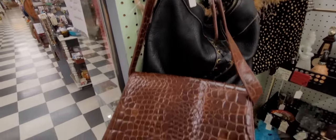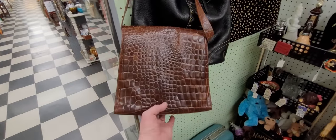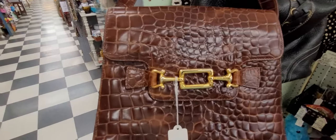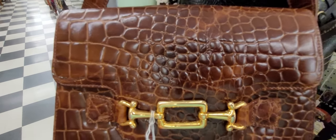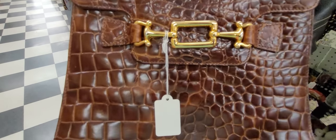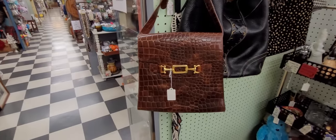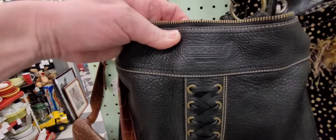This is beautiful so far, so pretty, and it's a different kind of design, different shape. It says vintage, but it's Talbots. Well, Talbots, I'll just tell you what, that's the most beautiful purse I've ever seen, and I've never seen a Talbots purse, but I assume that is leather croc print. Isn't that a beautiful bag right there? And this Coach is beautiful too.